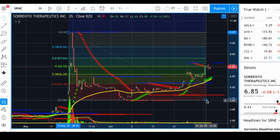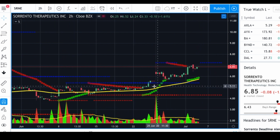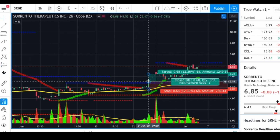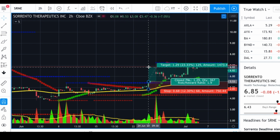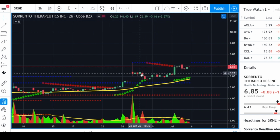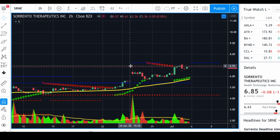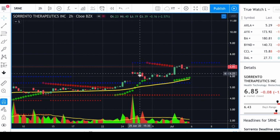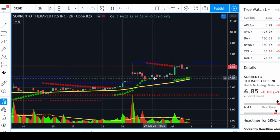Because if you got in here on a confirmation bar, this is the confirmation bar right here. If you got in, how much profit would you have made right here? Okay, let's look. Okay, 23%. That's pretty good, 20%. You would have got 20%, but would you have survived this red bar right here and this sell-off right here? It would have popped up on you and then it would have sold off on you. And the thing is, most of us are deer in the headlights type. So even though you might see a sell-off on you, you might just hang around.